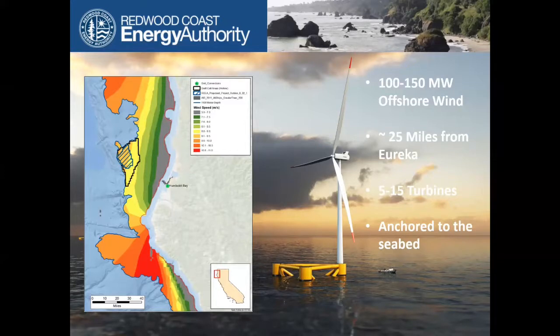Unlike the Atlantic coast and unlike the North Sea in Europe, where doing offshore wind is much easier because the water is relatively shallow and they can do a conventional structure down to the seabed, our shore drops off very quickly. And so in the places where we have the best wind resources, the water might be as deep as 5,000 feet, and so a conventional structure is impossible.